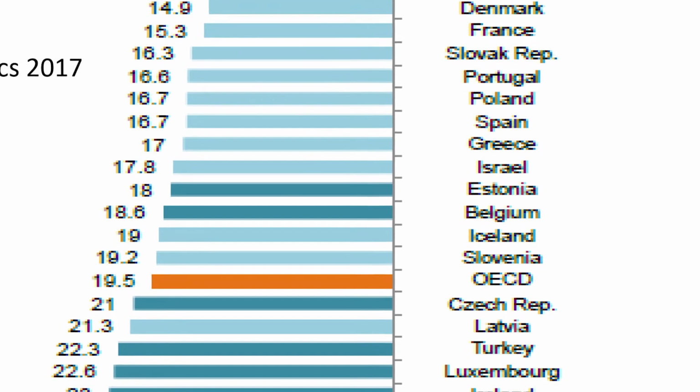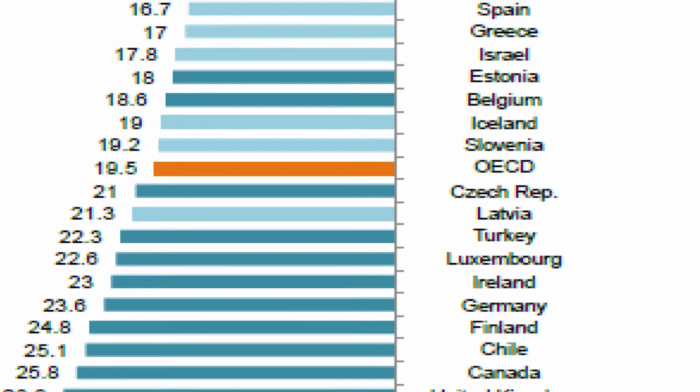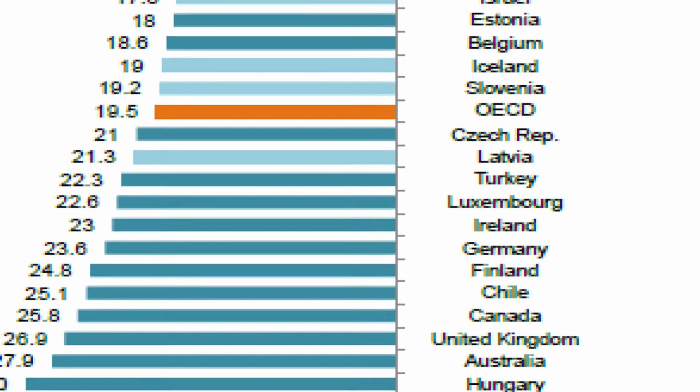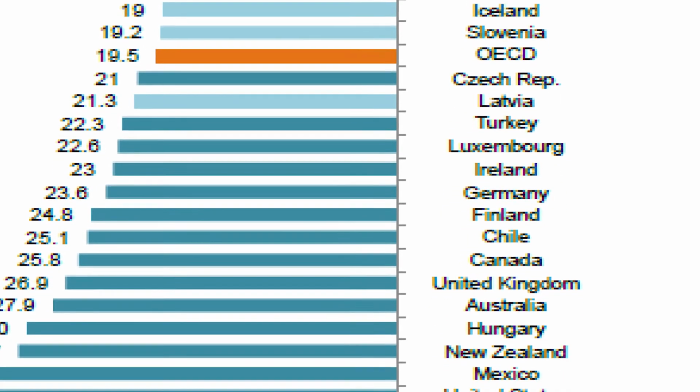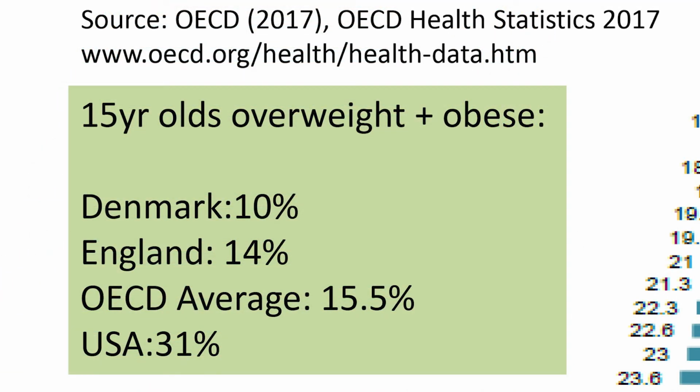Answers on a postcard. And similarly, here's a study looking at overweight and obesity amongst 15-year-olds. And we can see the two extremes there, Denmark with the lowest rate and United States with the highest rate, a threefold difference in the overweight and obesity rate amongst teenagers. Also, what's interesting by comparing those two countries is the level of inequality between the two countries as well, which might partly explain the high differences.